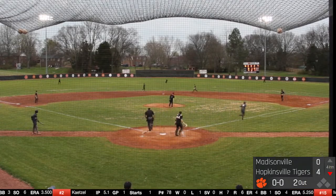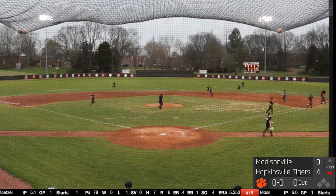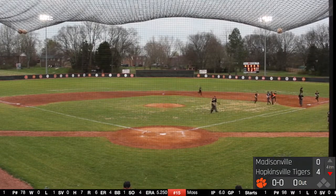Big swing and a line drive. Oh, center fielder with a great catch by the center fielder to end the inning. But now your Tigers lead 4-0 as we head to the top of the 5th.